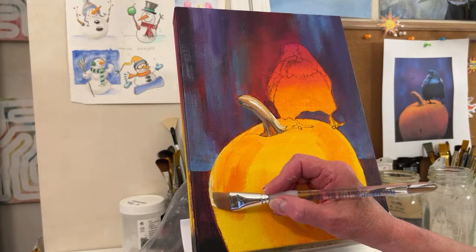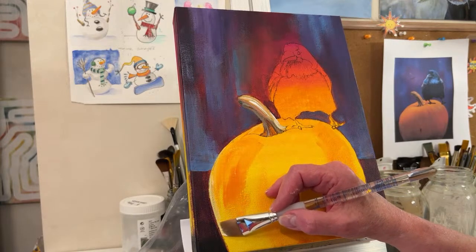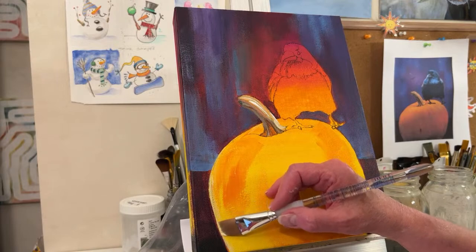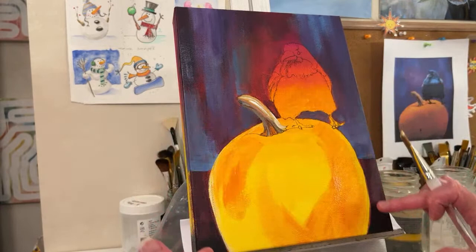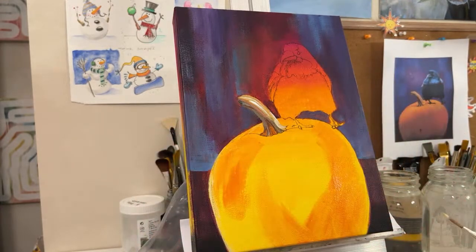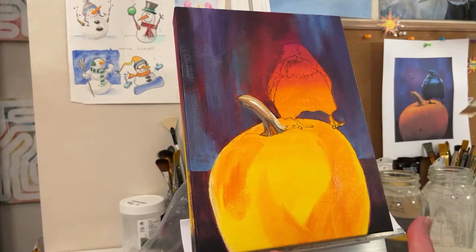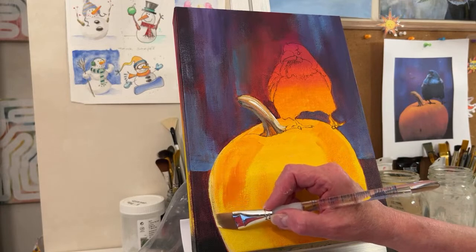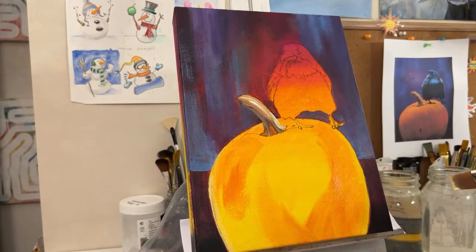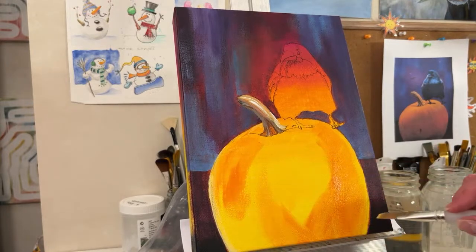I don't talk and paint the best. I get sidetracked. I'm a little worried about the shape of this pumpkin. I kind of made it bigger and whiter. And I made it even bigger and wider than the photo. Just because I want the bottom to definitely be down here somewhere, down below the frame, down below the canvas.